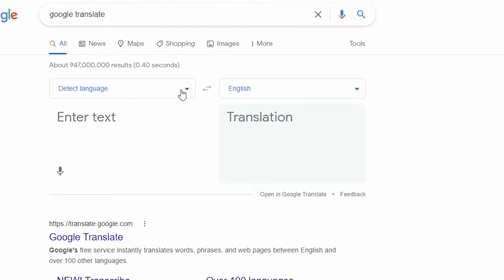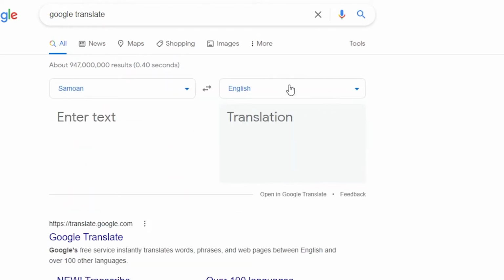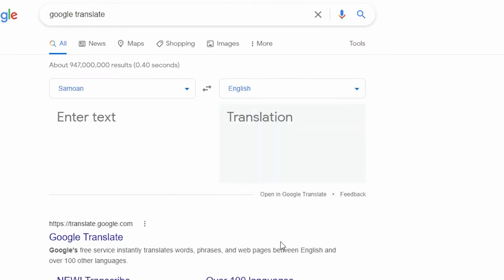All you have to do is set this to the original language of the text, and then set the language that you want the words to be translated to. Now you're ready to translate some words.